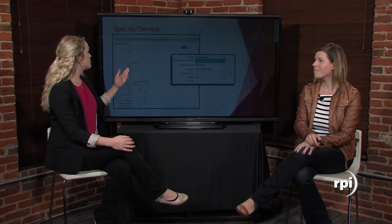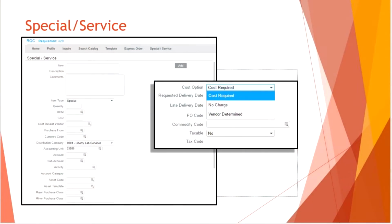And then this is your special service. So if you are in search catalog and you're not finding what you need, there's nothing in your template, and you don't know the Lawson item number, you're going to go to special service. And this is where you have to enter absolutely everything you know about the item. Odds are you probably have found that item or you have the catalog in front of you, so you should know a lot of information most of the time.